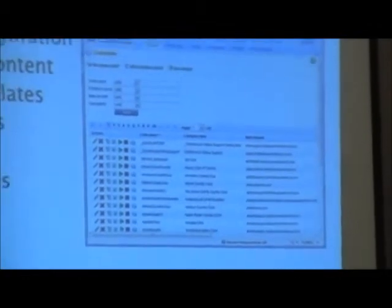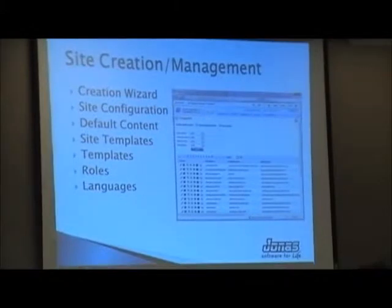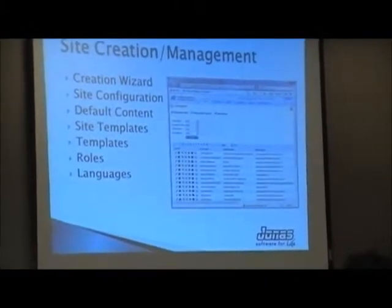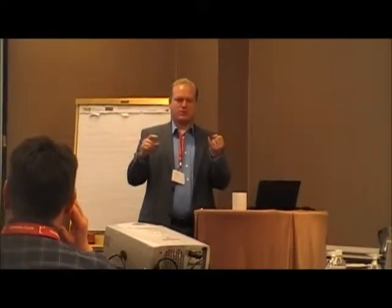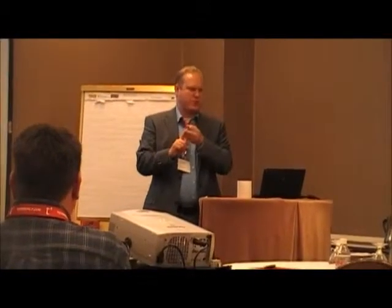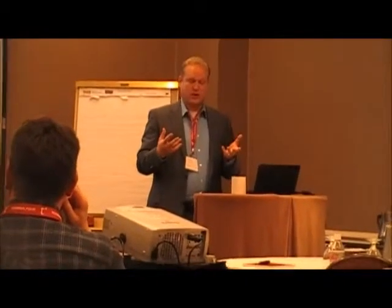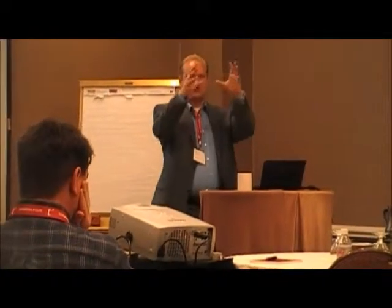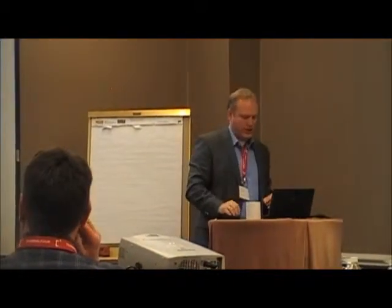They also had very powerful tools for managing the sites, things like the domain and the aliases. Once again, no developer involvement; they could do it all on their own. One of the neat things they had was this idea of default content. So as you create the site, it creates a set of pages: your home page, your login, your change password, the generic stuff. There's also a site template concept, which allows you, when the site's created, to say, I'm a golf course, or I'm a country club, or I'm a yacht club, and give different content.